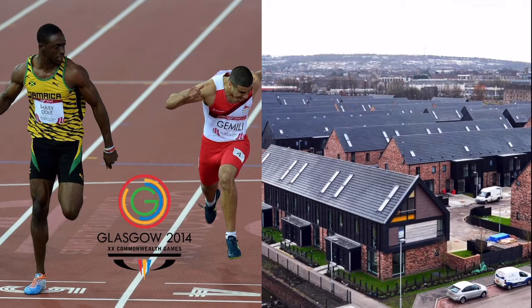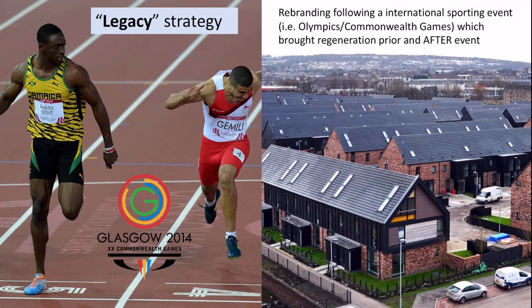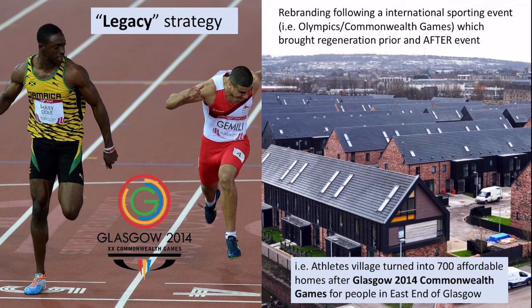Similarly to the flagship development, we have something called the legacy strategy. So that is where, rather than just one big building, you have a big event, often related to sport, and then you try and regenerate before that, and then try and build on that legacy afterwards. So I've used the example here of the Glasgow 2014 Commonwealth Games. Facilities were built for the Glasgow Games, and also things like the Athletes Village, which since the Games has actually been turned into affordable housing in the East End of Glasgow, which is a really deprived area.